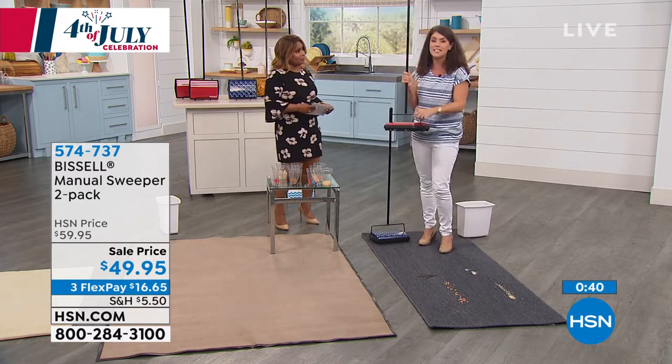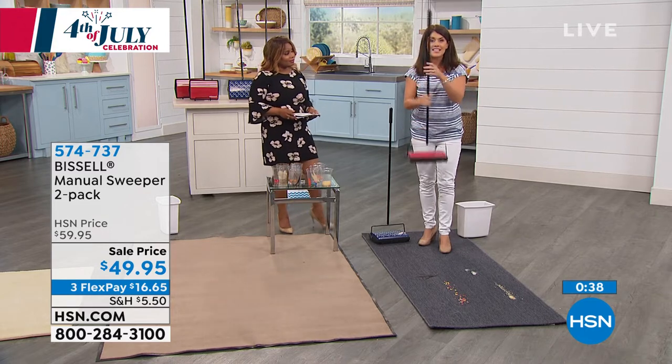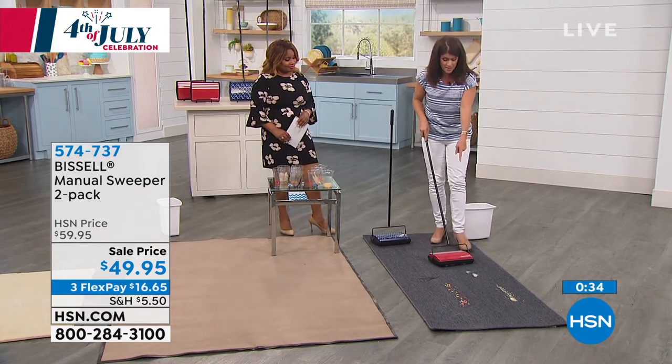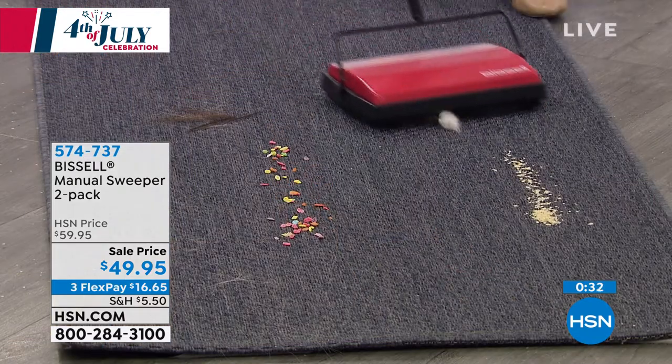Bissell's been around since 1876. This design, this style was the very first thing that they've ever made to allow you to pick up stuff like this. The pet hair, you want to pick it up with a pass.